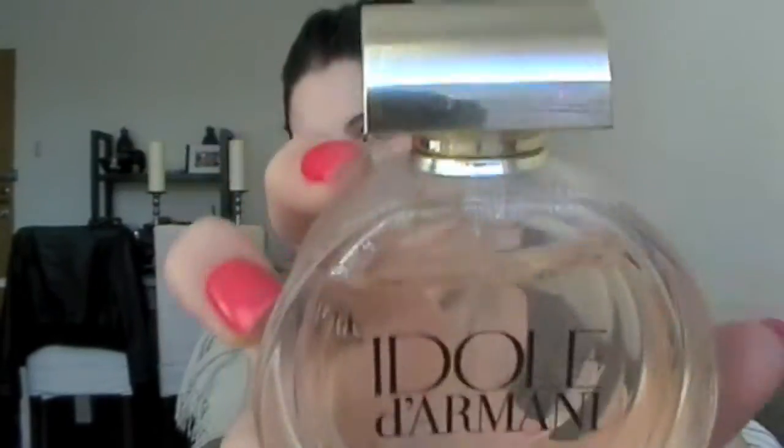I tend to reach for such bold, strong fragrances. And this, again, is very strong. It was given to me as a gift for one of my birthdays from my best friend Laura. Thank you so much, boo. I love it. So that's another most-reach-for fragrance. You can see the packaging there, a nice clear bottle with a gold lid.